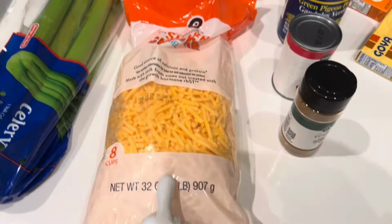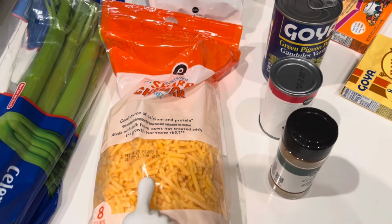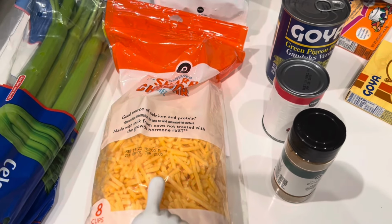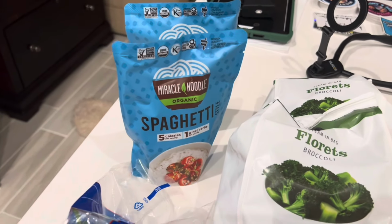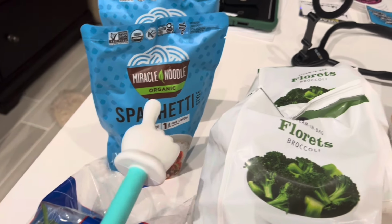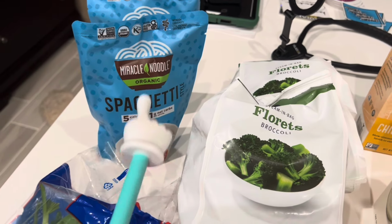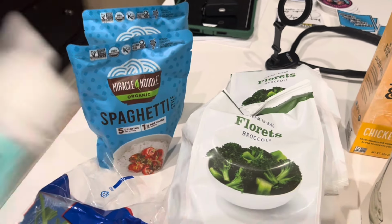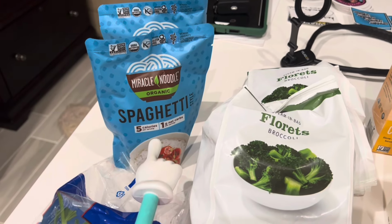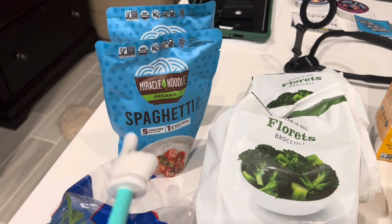I also got a big bag of cheese because we go through it, plus I need a ton of it for the broccoli cheese soup. Did get some of the Miracle Noodle spaghetti. This stuff is delicious. It's in Publix, down the pasta aisle, but it is up top on the very tippy top shelf. They also have the palmini stuff as well, and they have a skinny noodle one.